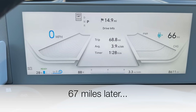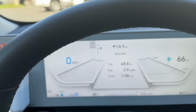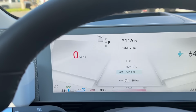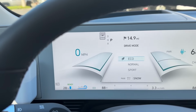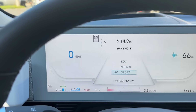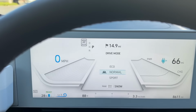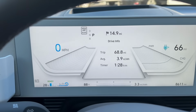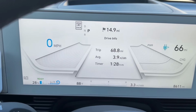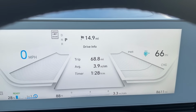So I arrive with 28% of my battery left, 66 miles of estimated range. That was in normal mode. Sport mode had 64 miles left, and eco mode as well. So really not a very big difference between all three of those different modes. But usually around 20% is when I like to charge. So I'm charging a little sooner than I typically would, but I don't feel confident going up to Paradise and then back on the current charge. So let's try Electrify America and see how it goes.